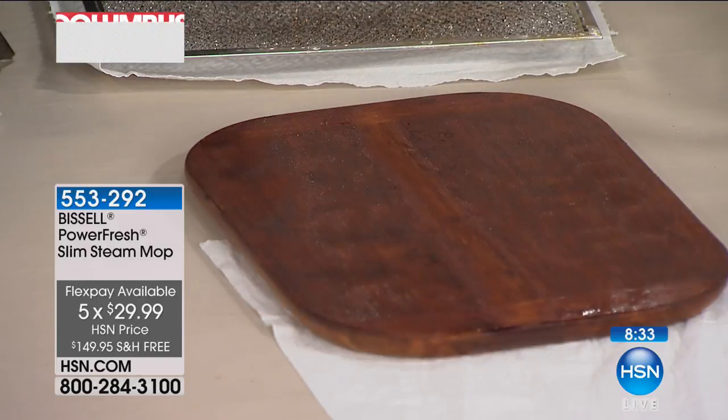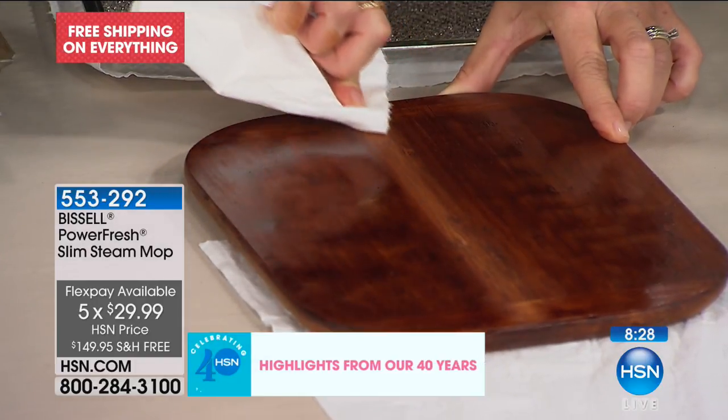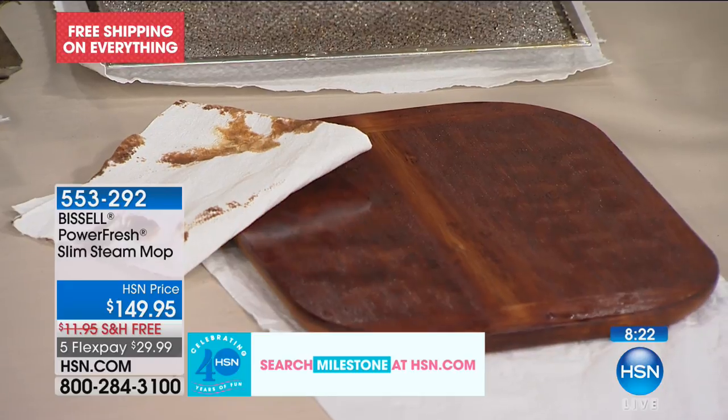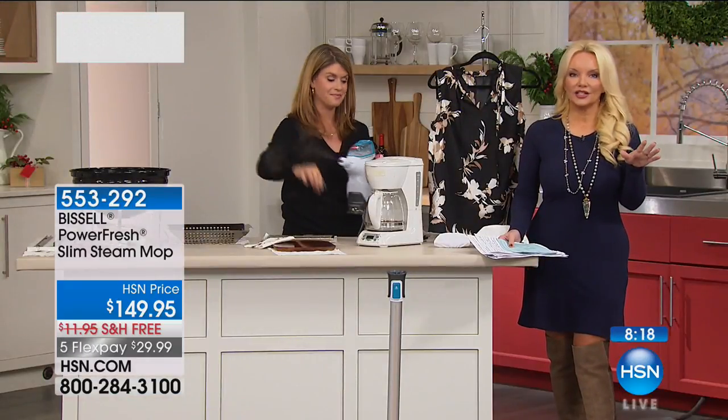And think of the money you're saving, too, with chemical cleaners, because we always have to have a separate cleaner for countertops, a separate hardwood floor cleaner. We have to have a separate stainless cleaner. We have to have a separate tile cleaner. I mean, this is everything. So if you just don't buy those cleaners for a few months, you have more than paid for this.